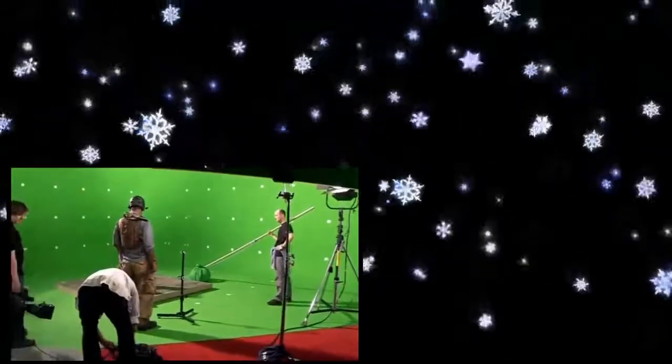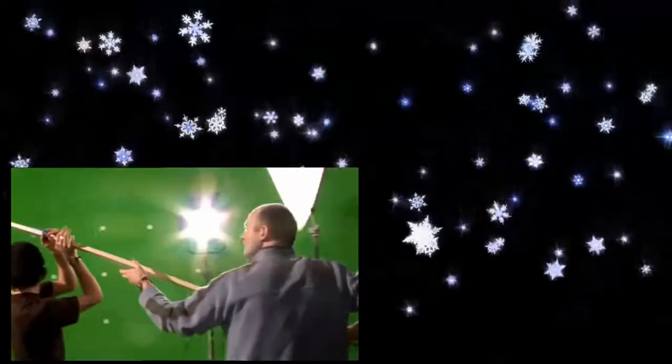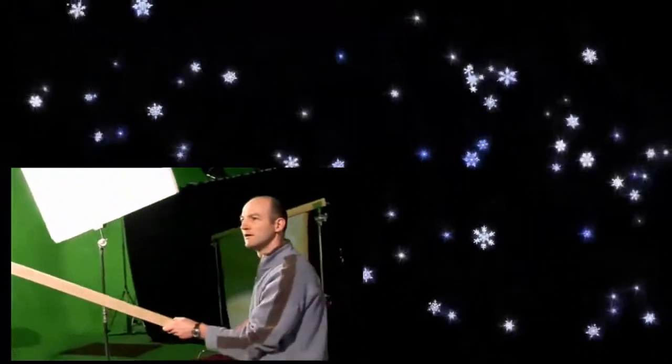A dummy wasp's head is used to help Nigel's performance. Along with the background tracking markers, the green blob will be removed when the scene is edited at a later stage. Steve Gooder has volunteered to operate the prop.